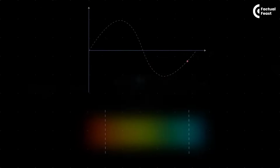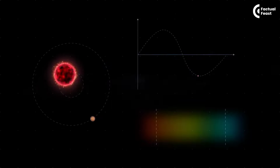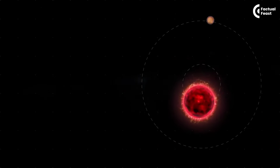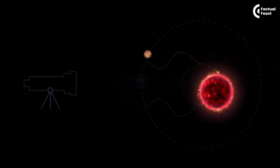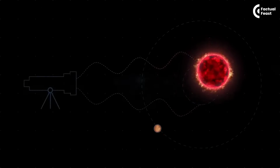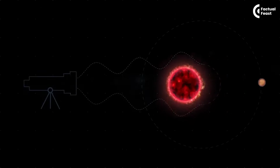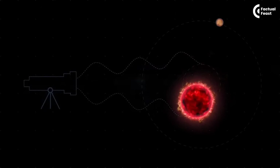star, the star's light will appear slightly blue-shifted and then slightly red-shifted. If those shifts are regular and repeat in fixed intervals of days, months, or years, then this shifting of light is almost certainly caused by a planetary body orbiting around the star and tugging it back and forth.